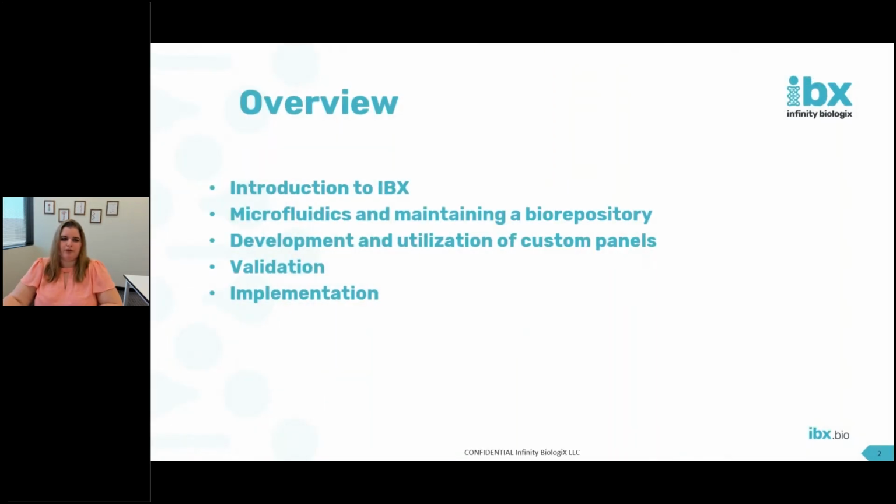Just a quick overview of what we're going to talk about today. First, I'm going to give you a quick introduction to Infinity BioLogics. And then we're going to go over the importance of microfluidics while maintaining a biorepository. Then we're going to discuss the development and utilization of custom panels, how those custom panels are validated, and how those custom panels are then implemented.